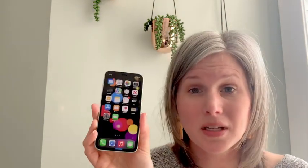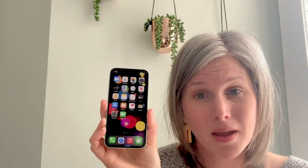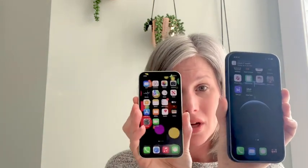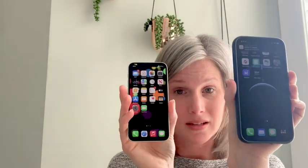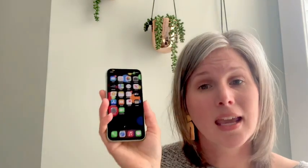And what's really cool is that Apple was able to fit the same A14 Bionic processor in this as they do in their largest phone. So this is the iPhone 12 Pro Max, which is my husband's. So look at the size difference. But these phones have the exact same processor. That's pretty amazing. The camera is great.